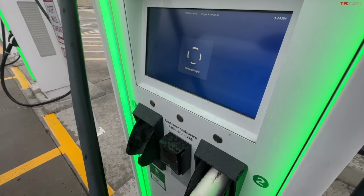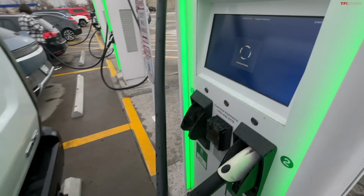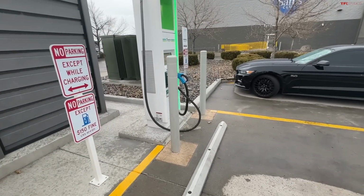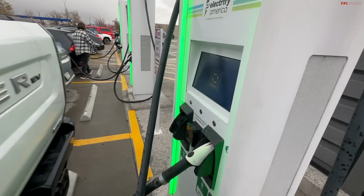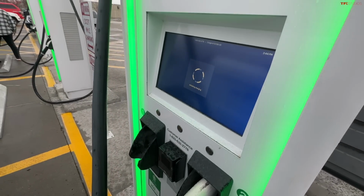Initiating charging. Come on, EA, you can do this. You can give me some power. I certainly need it. Come on. There's one more left that's empty, and that is 150. I'm hoping that this truck can take in more than 150. Come on, start the charge.